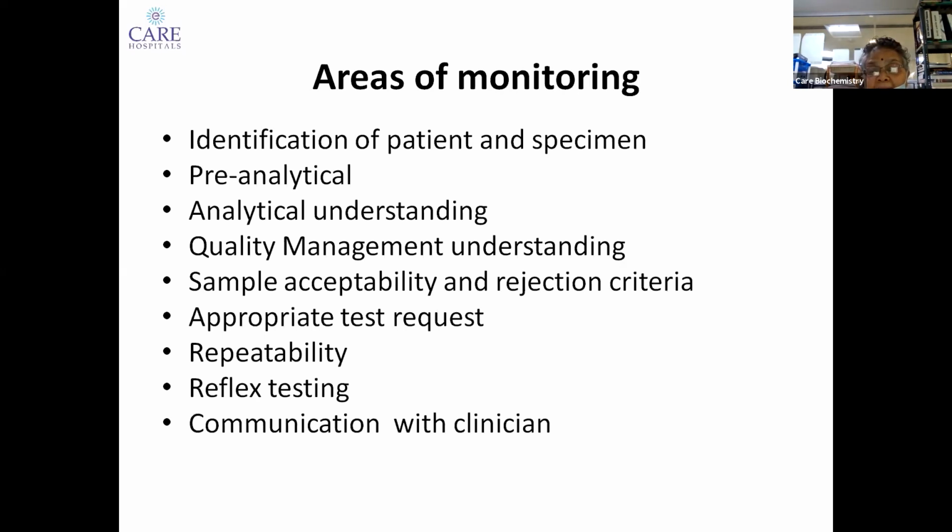They have collected sample in EDTA, and then the sister realizes I have not put in citrate tube, so she'll pour this, and then you get a prolonged PT. So these are things which are very common, and I think each lab sees it. And the top brass of the lab is absolutely responsible for monitoring these things and therefore challenging all the interferences that come with it. Appropriate test requests, absolutely essential.